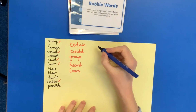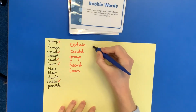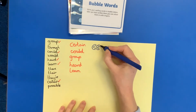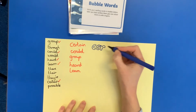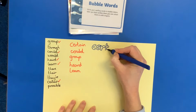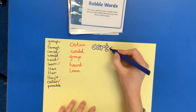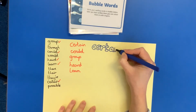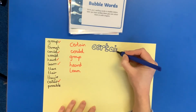So I'm going to use certain again. So when you're doing bubble letters, basically you do the letter and then you come back and you do it again and you link the parts together. So for the E, I tend to do big E like this, link like that, and a little dot. Okay, so draw the R, but then just keep on going. It's a bit of a skill. It did take me a while to learn how to do bubble writing, so this is a great time to practice. You could always do it in pencil first, if you're less confident, and then you can always go over it in pen.